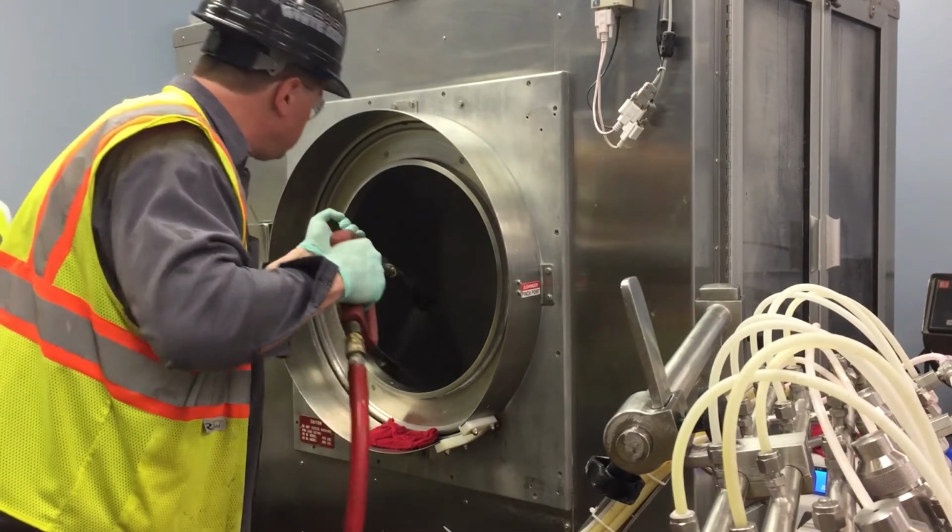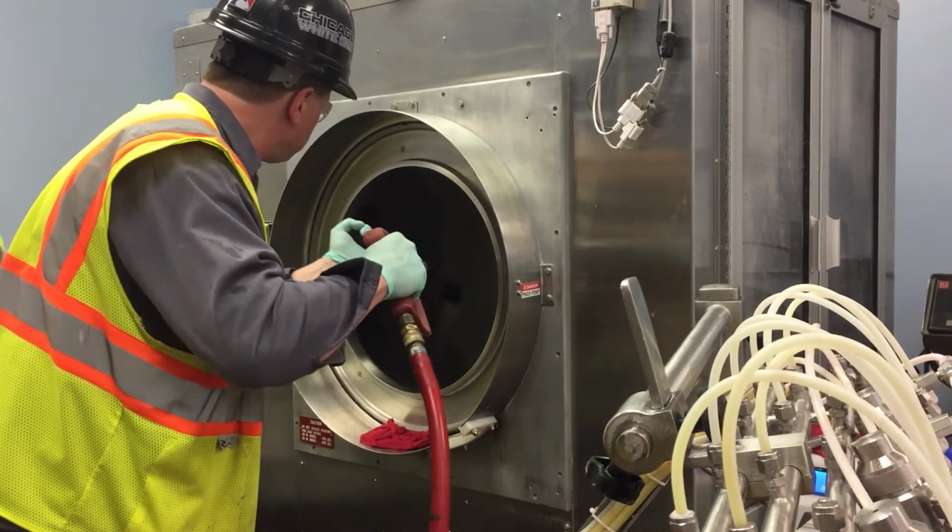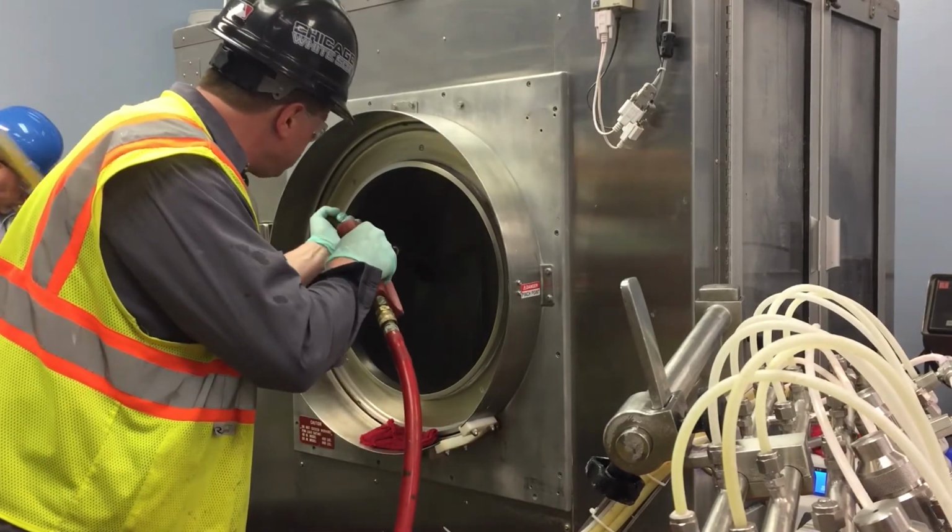So what we decided to do is go in with a power washer to hit those areas and make sure they got covered. This is common that we see in a production facility as well, that after the majority of the polymer is removed through the spray guns, they will go in with a spray wand or a power washer to make sure that all the areas get covered and all of the polymer is removed.